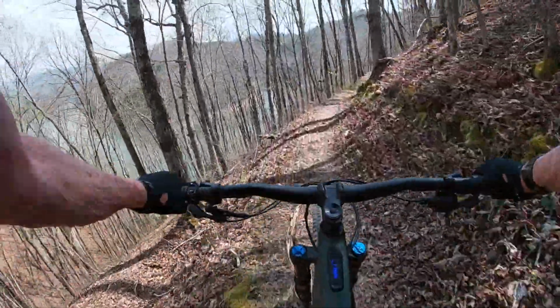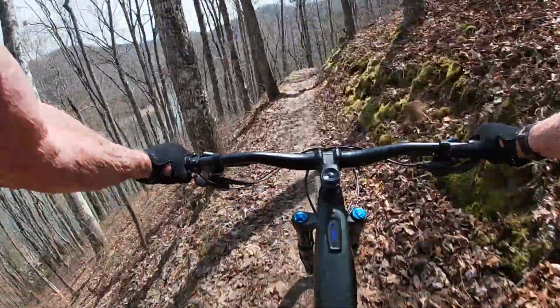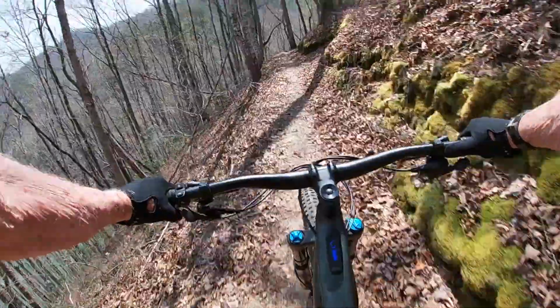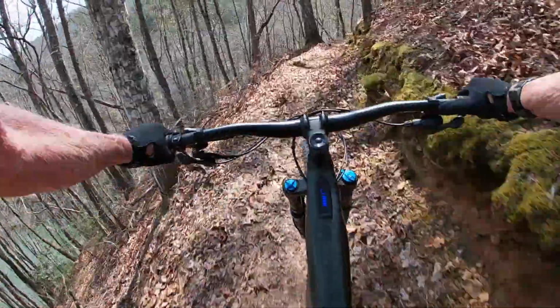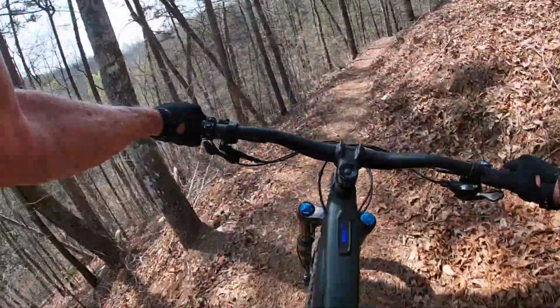As you can see, the majority of left loop is on bench cuts, and I gotta say, some of them don't allow a whole lot of margin for error.